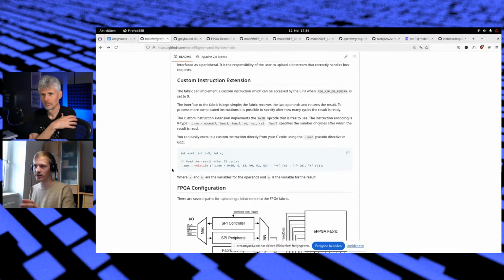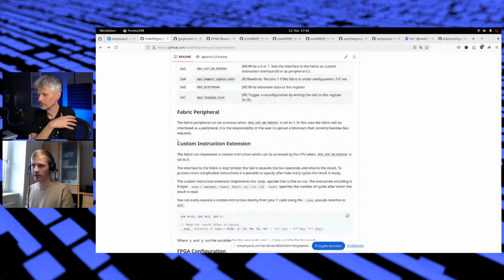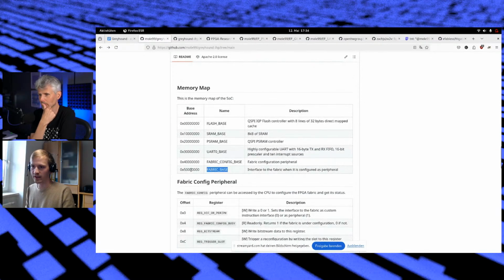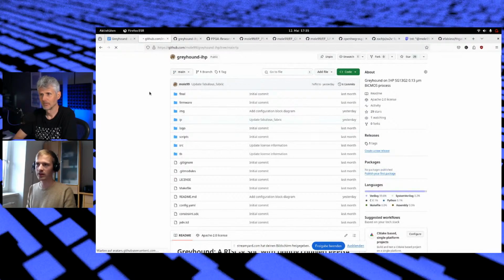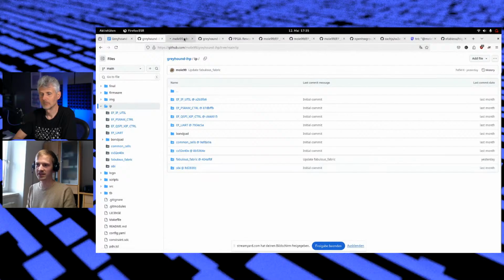So this is the first way to communicate with the FPGA fabric, and the other is to write a custom peripheral, the fabric peripheral. If it's set to 1, then it is implemented as a peripheral at address 0x5. Okay, so then it's mapped into the memory of the RISC-V core. Yeah, and which bus interface do we use? The CV32E40X uses the OBI, the Open Bus Interface.